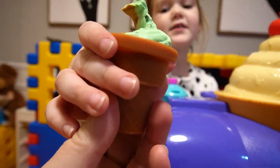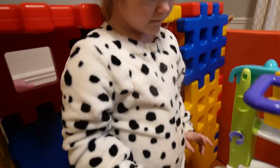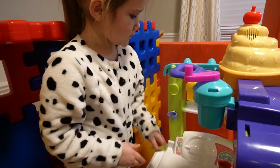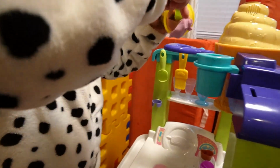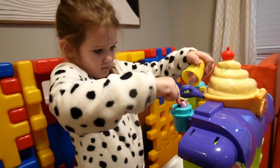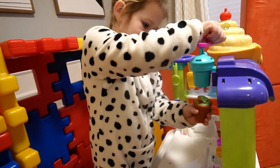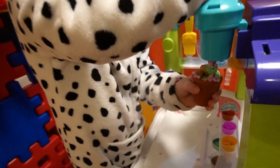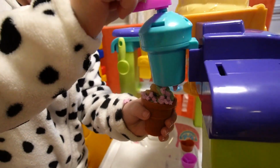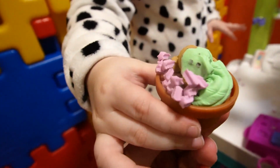Ooh, my ice cream is looking good. Can I get some sprinkles? Yeah, what kind of color do you like? I love pink. Ooh. Sprinkles. Oh wow! So many sprinkles! Wow! My ice cream is looking so good! Woohoo! Thank you so much!